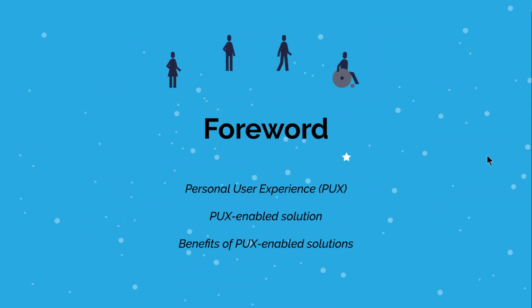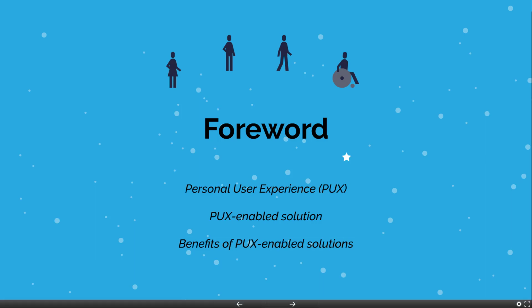But first, I want to tell you a little bit about what we think a personal user experience is. So we define it as a positive user experience for an individual user, and it should take into account the following: that the positive user experience is when the solution matches the user's goals, needs, and preferences. And we recognize that users may have different wishes, needs, and preferences. And also that this depends on the context of use, like the situation and the devices that users are using.